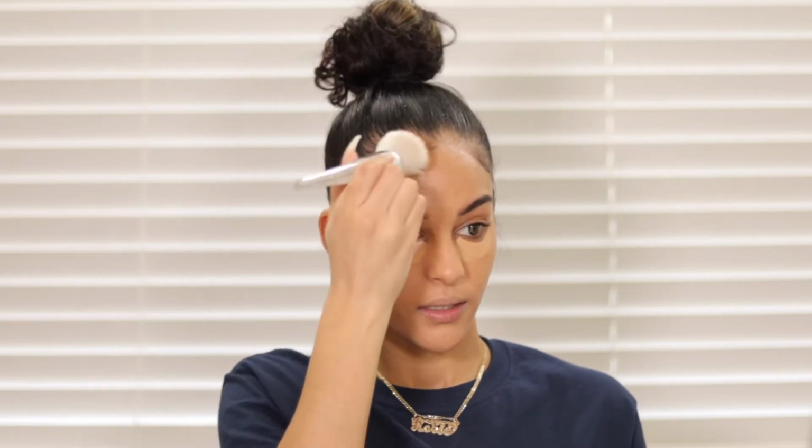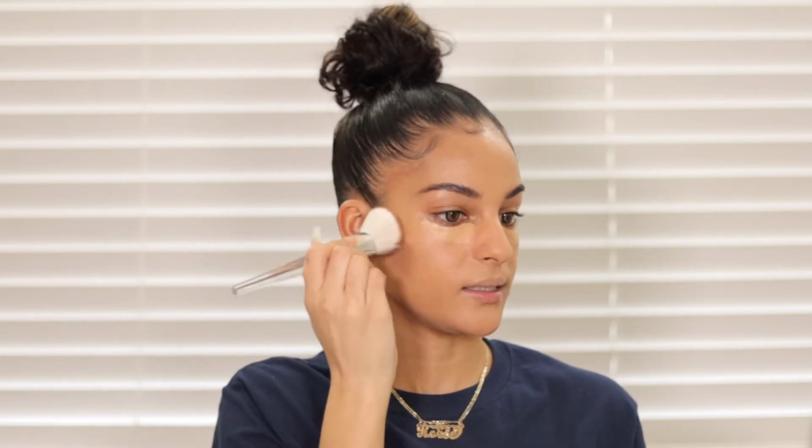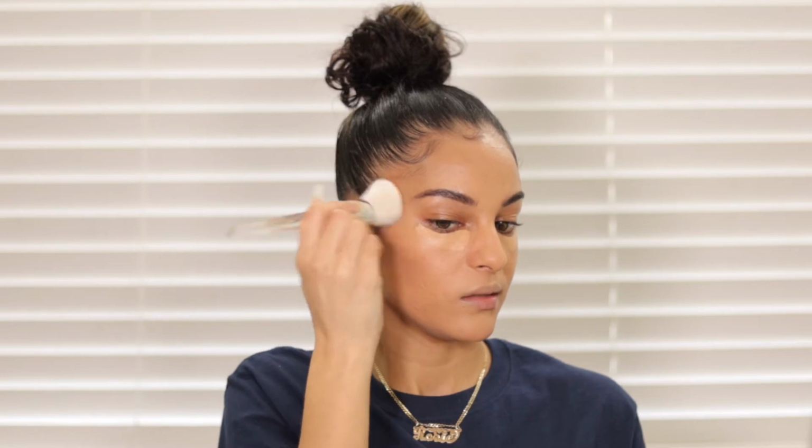I'm gonna move into cream contour. This is the Huda Beauty Tantour in Fair. And I'm gonna start applying this. I am using another e.l.f. brush. This one is the e.l.f. number 103. And I'm just gonna use this to lightly tap the product onto my skin and just create that definition that we all know and love.